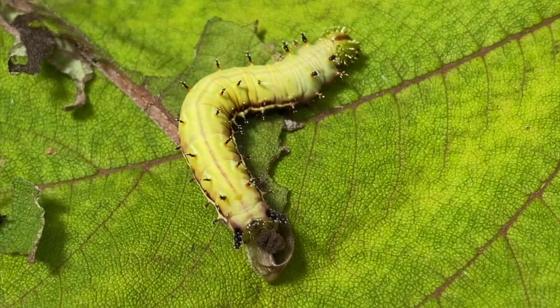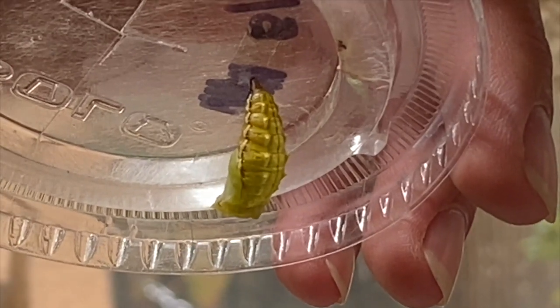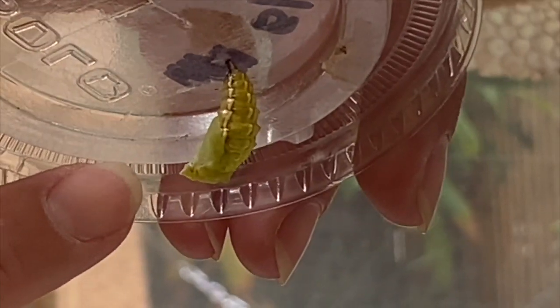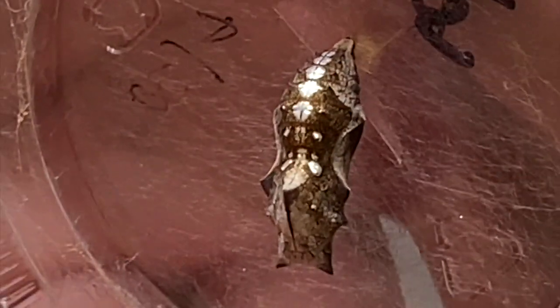Kale showed me a caterpillar that was actually becoming a chrysalis, the stage of creating a pupa. You can see the caterpillar right here, and the pupa starts here. I was so fascinated by the chrysalis because it looked like something from outer space.